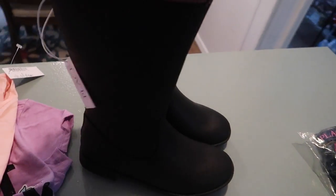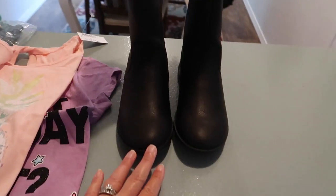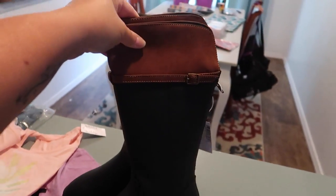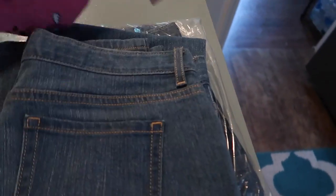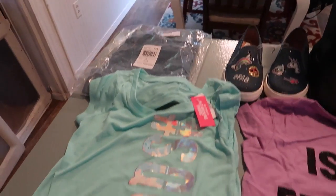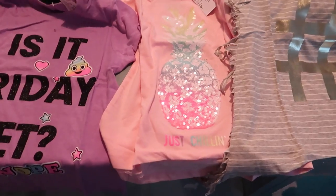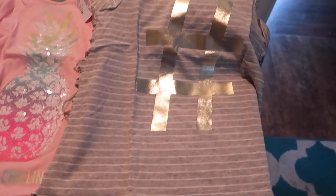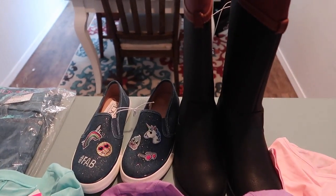It's cute. And then I got one that has a pineapple on it. And then I got her these boots that have brown on the top and are black on the bottom. She loves boots. Loves them. And then for Abby, I got a long sleeve t-shirt, and then I got her two pair of, okay, so here's Maddie's shirts all laid out. Hashtag squad. Is it Friday yet? Pineapple. And then hashtag. And then her shoes.